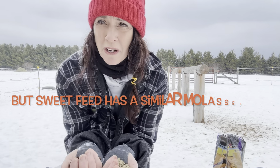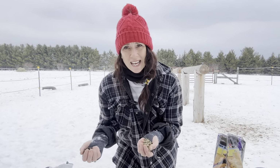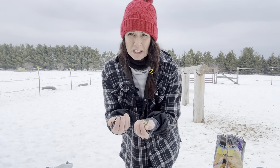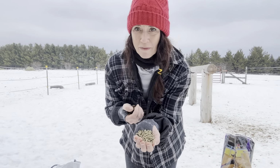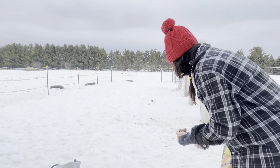It's almost like a treat for the horses. It's really high in sugar, high in molasses. It doesn't have a lot of overall good qualities to it. And this is just a low sugar, high quality grain for my fat kiddos. At least they can get some of the vitamins they need.